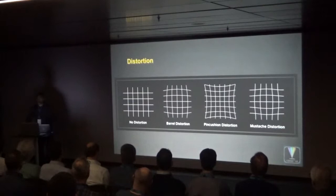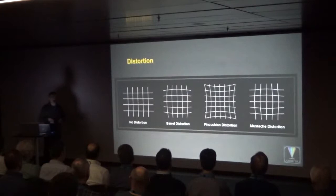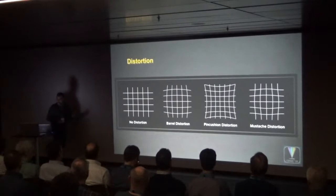What is distortion? You all probably know. It's a shape change due to optics. So we have different kinds of distortion. This is the undistorted image, and this is a barrel distortion, the pincushion distortion, and so on. And the problem is that if you have different distortion on the two instruments, the stars don't match on the two images. You have the stars seen in different positions.